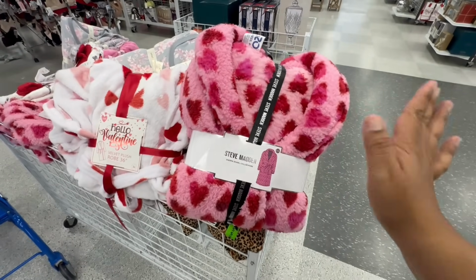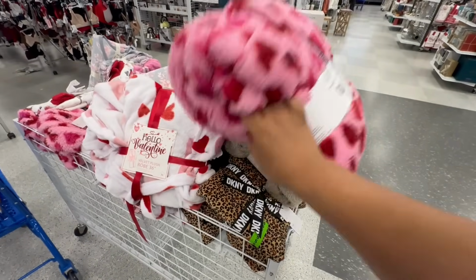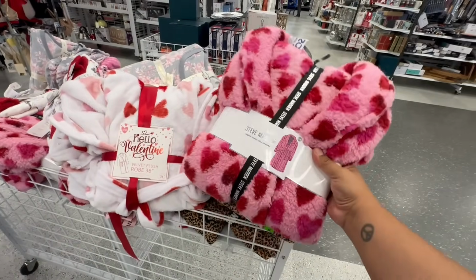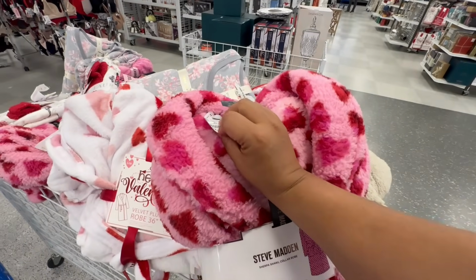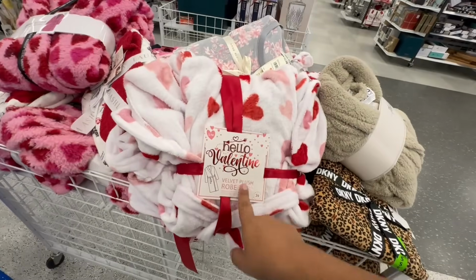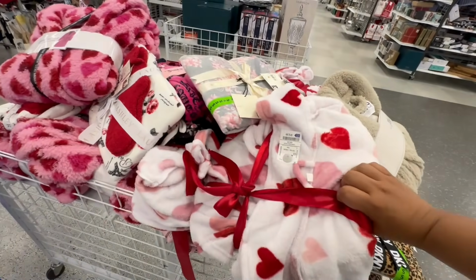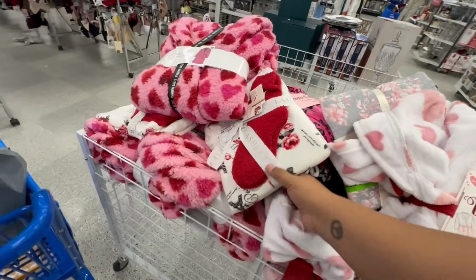All right, guys. So definitely look, there is tons of Valentine's rolling in. Definitely a little sneak peek of Valentine's here at Ross Dress for Less. So this Valentine's themed robe is $19.99. And they also have this one. It says Hello Valentine's Velvet Robe Plush. This one is $12.99. So let's see what other ones they have here.